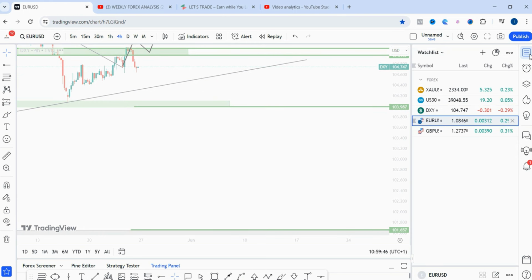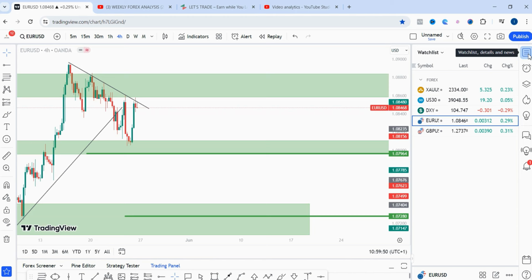I've given you a buy and sell scenario. At least now you know where you should be buying and where you should be selling.